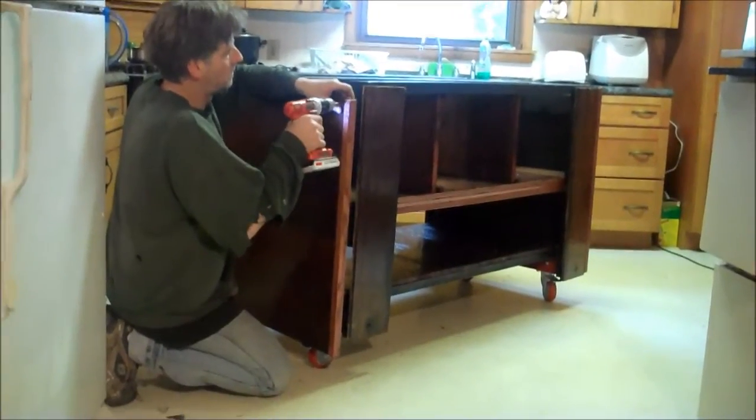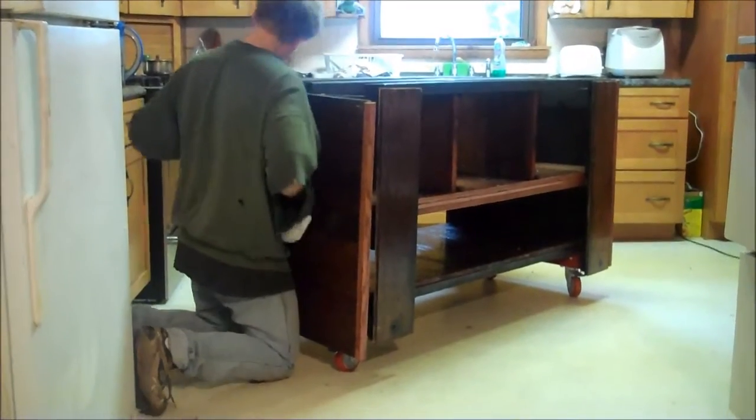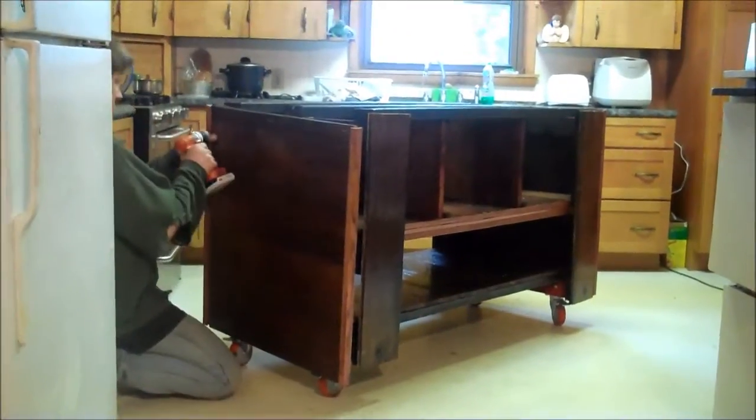Yeah, it's sad that that didn't fit through the doorway. Well, just another repair job.